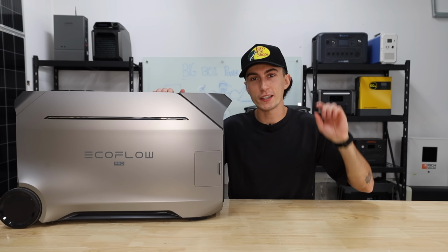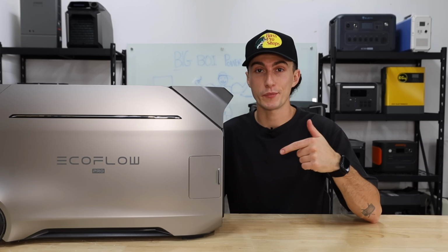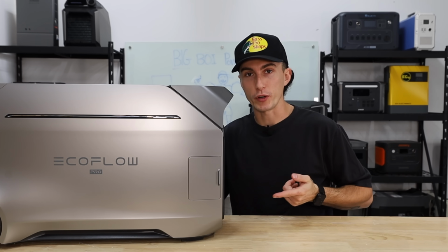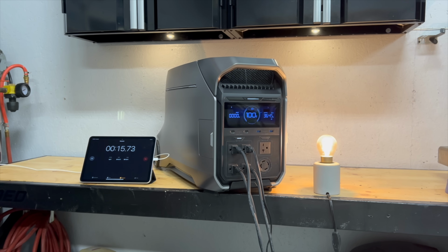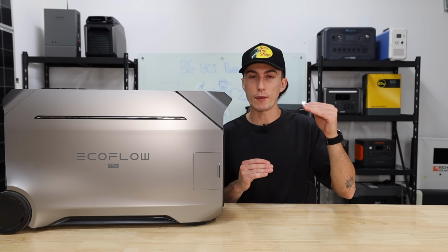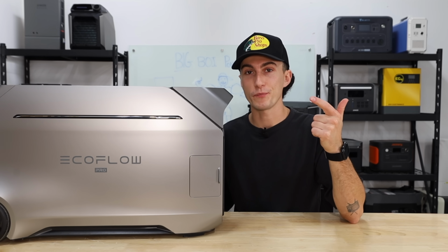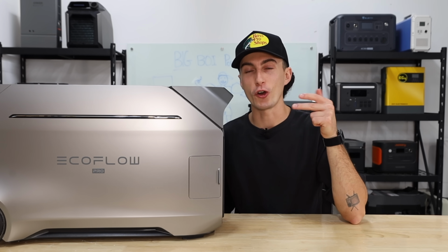And if you want something just a little bit prettier than the OG Delta Pro, look no further than its big brother, the Delta Pro 3. This thickie has a 4000 watt hour battery bank with a 4000 watt inverter, so just a slight step up above the old Delta Pro. And it made the list because it's bigger, better, and honestly just a lot sexier than the OG Delta Pro.